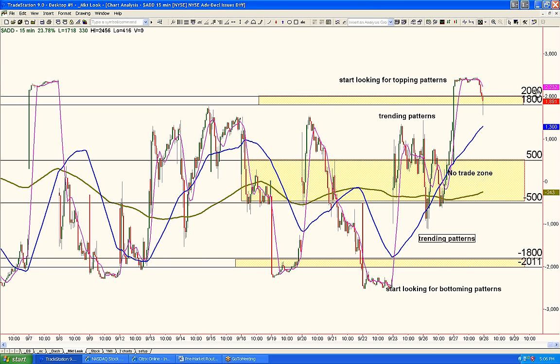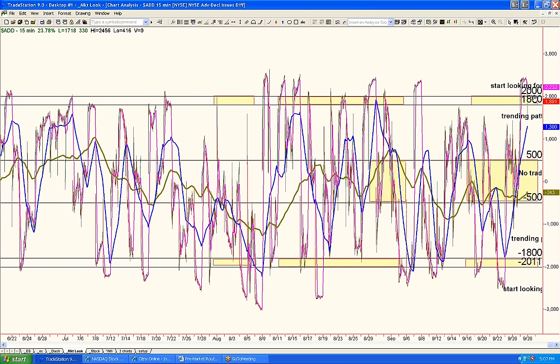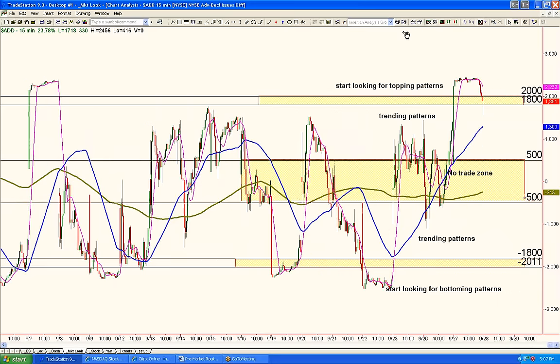If we are positive 1,800, or between 1,800 and 2,000, we start looking for those topping patterns, reversals, okay? We stop going for the breakouts and we stop going for the trends, because historically, when price gets up in that upper range, the market tends to pull back. We have too many stocks going up with up volume and upticks, and it's gotten to an extreme. Conversely, on the swings below negative 1,800 to 2,000, we start looking for bottoming reversal patterns.